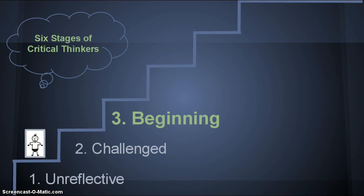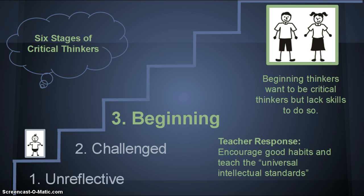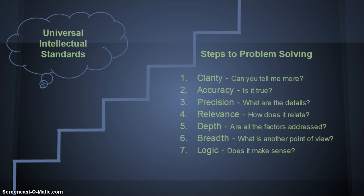Older elementary students can be at the beginning stage of critical thinking. The students want to be critical thinkers and problem solvers, but lack skills to do so. The teacher's job is to encourage good habits by directly teaching the universal intellectual standards. These problem-solving steps may have been modeled in previous grades. Now, however, older elementary students have the ability to apply them in various settings. The steps are to approach situations with questions for clarity, accuracy, precision, relevance, depth, breadth, and logic.